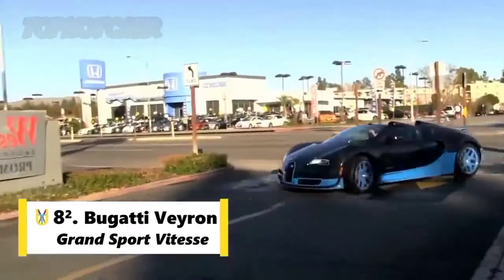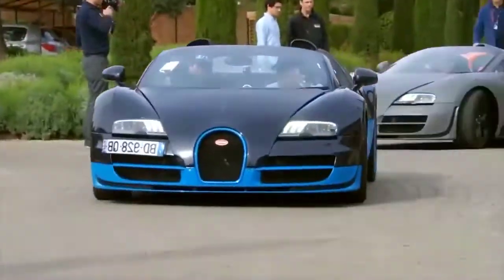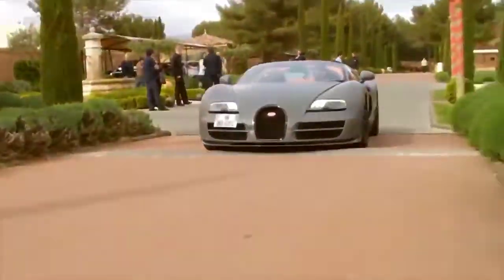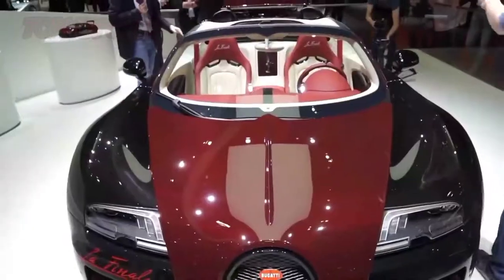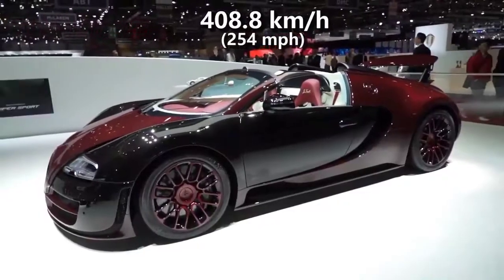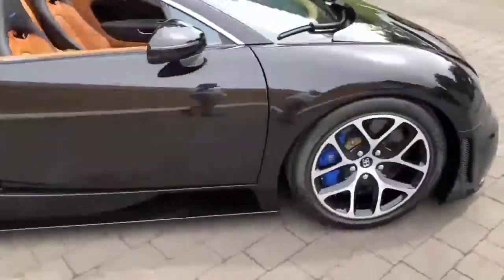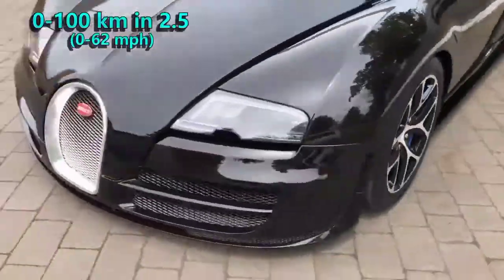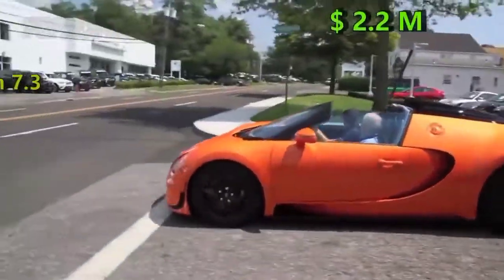Bugatti also developed a convertible version named Grand Sport Vitesse. This unique car still holds the record for the fastest open-top production car, and it is limited to only 92 units. In 2013, a Bugatti Veyron Grand Sport Vitesse driven at the same private test track of Volkswagen became the fastest open-top sports car with a top speed of 408.8 km per hour. It is just as good as its brother at acceleration. It sprints to 100 km per hour in 2.5 seconds and to 200 in 7.3 seconds. However, with a price tag of $2.2 million, it is way more expensive.